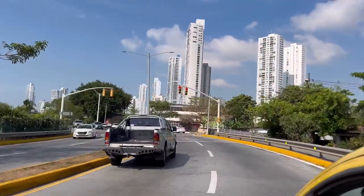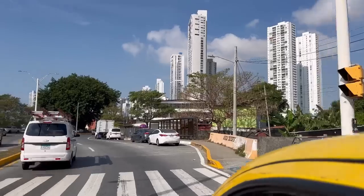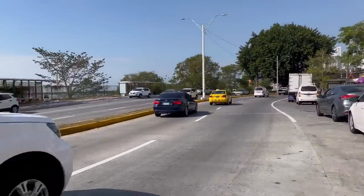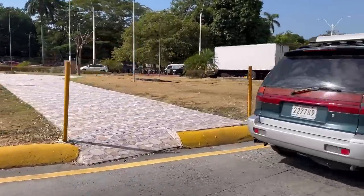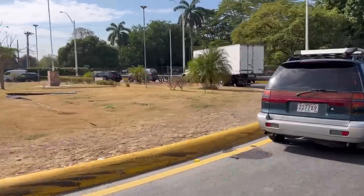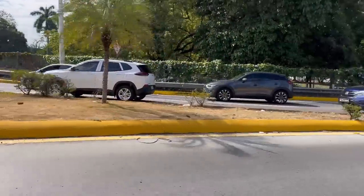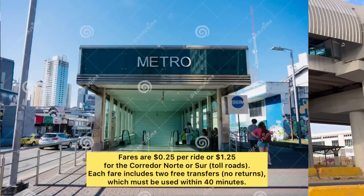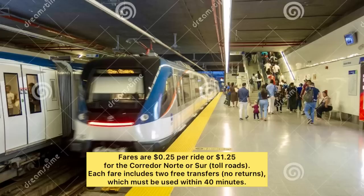Panama is a Spanish-speaking country in Central America and has a population of over 4 million. The country's main source of income is generated from the Panama Canal, and the US dollar is used there as their own currency. Not many of the people in Panama speak English, but they're found to be very good-natured and friendly. Panama uses the metro trains as one form of transportation.